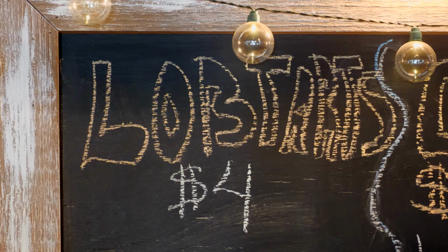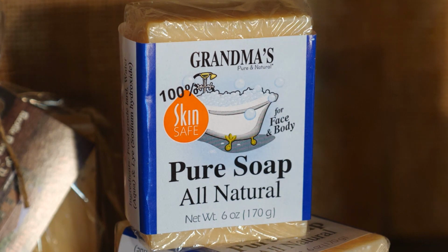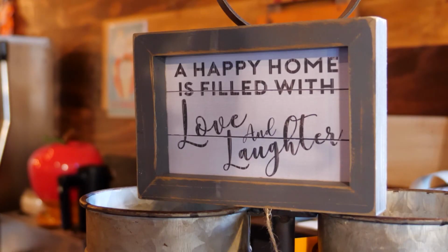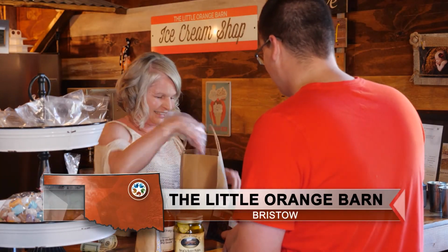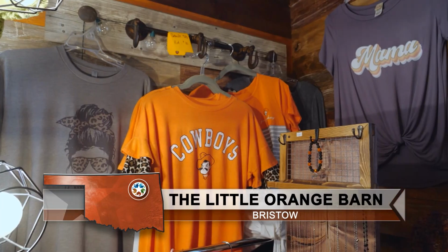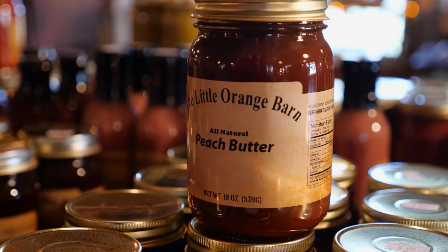On Saturdays, Marla makes her Lob Tarts, short for Little Orange Barn Tart. It's a baked pie with our fruit conserves inside, and then I make the homemade frosting that goes on top. Aside from all the great local products, you'll find the store warm and welcoming. We tried to create an environment that is homey, and they like to spend time in here and just kind of chill out and be able to find things that they can't find in a regular store.